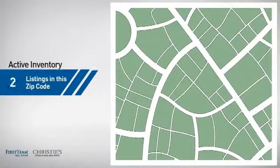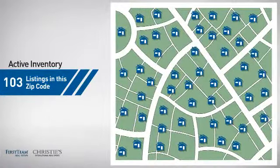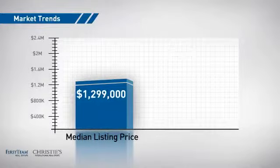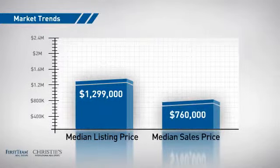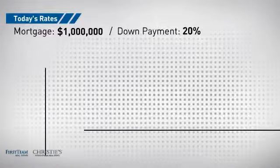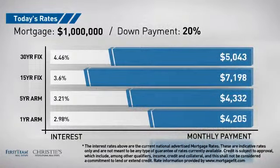Wondering how it stacks up against the competition? There are now just over 100 homes on the market within this zip code, with a median list price of just under $1.3 million and a median sale price of just under $800,000. If you're thinking about getting a mortgage for this property, you could be looking at these options with regards to current interest rates and monthly payments.